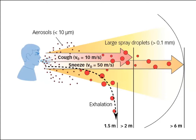Now, what you'll notice is that gravity will take certainly the larger droplets, and these will fall to the ground and essentially then sit on any surface called viral fomites. And although the virus is actually very small, it is relatively tough, and it has been demonstrated to survive on metal and plastic surfaces for really quite some time. And this is the rationale that essentially takes us back to hand hygiene.